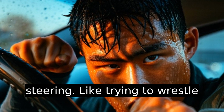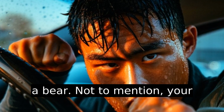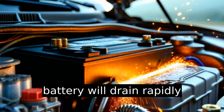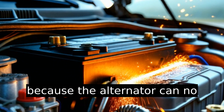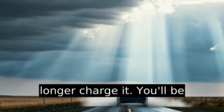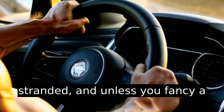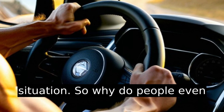Imagine driving without power steering. It's like trying to wrestle a bear. Not to mention, your battery will drain rapidly because the alternator can no longer charge it. You'll be stranded, and unless you fancy a workout, I'd avoid that situation.